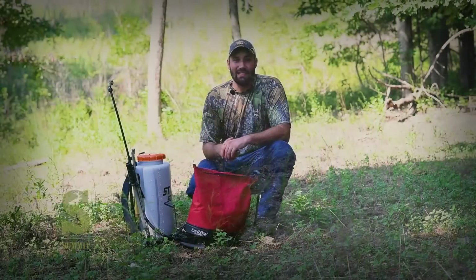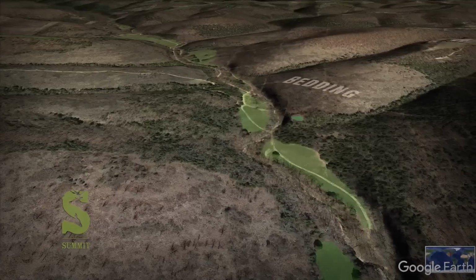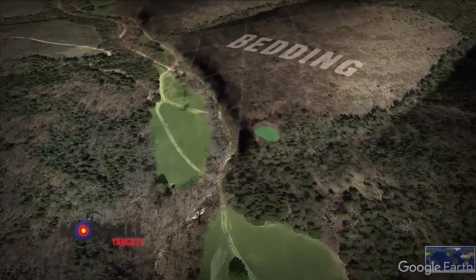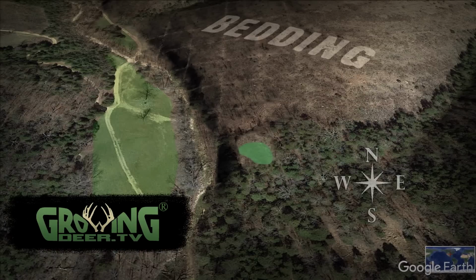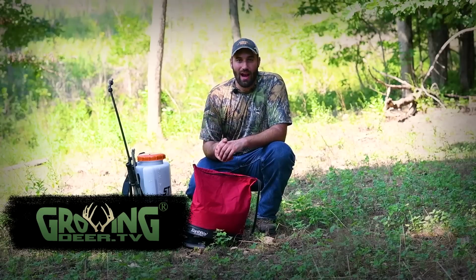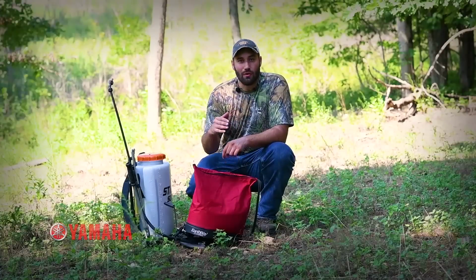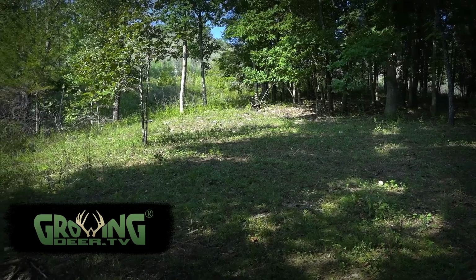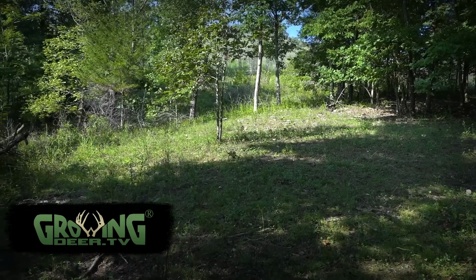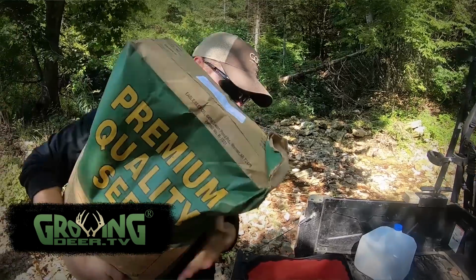We got the herbicide and the seed out, and we're going to take care of this plot, and it's going to be ready to go in just one afternoon. We created this little Hidey-Hole several years ago because it's situated in between a large bedding area and a feeding area, and it's just a great place to hunt this travel corridor. This area was already a great travel corridor before we put in the Hidey-Hole plot, but we made it even better because now there's food, things are sneaking through, we've created a bottleneck, we've got a lot of good things going in this plot. We actually decided to leave a few trees and low-hanging limbs where we can put Code Blue scrapes later on this fall, and this is going to be a dynamite spot.